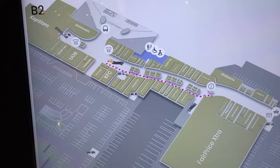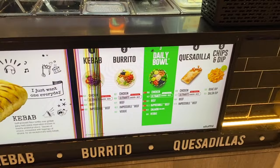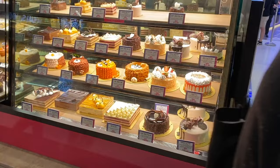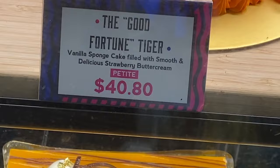Vivo City. We're just looking for the grocery and stuff are regularly expensive here. We got burrito for $8.20. Oh my god. $40.80 for a petite cake. Can you believe that, Mom?